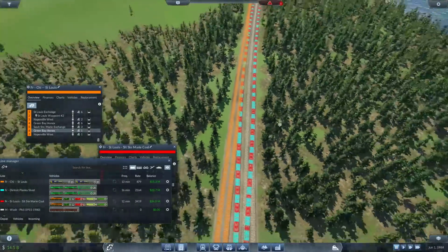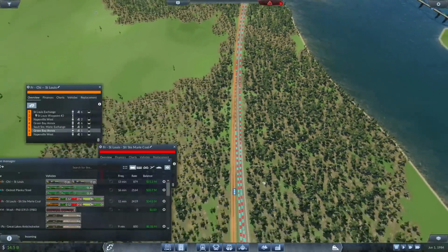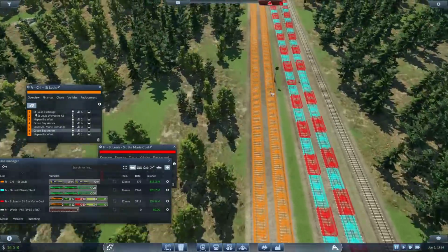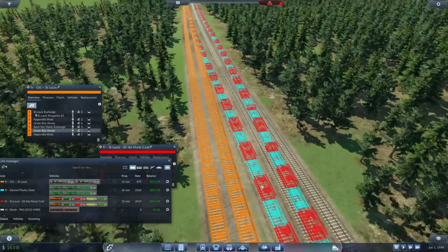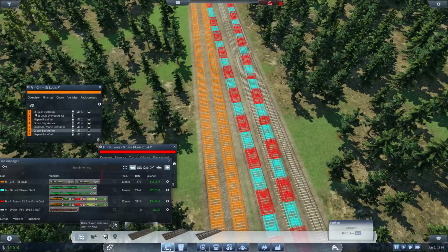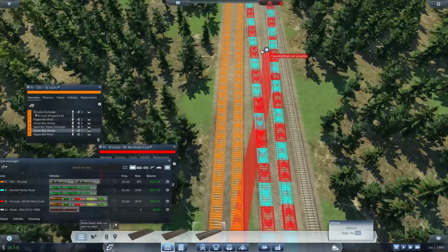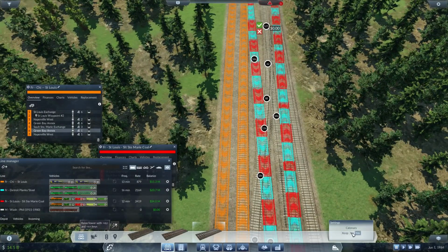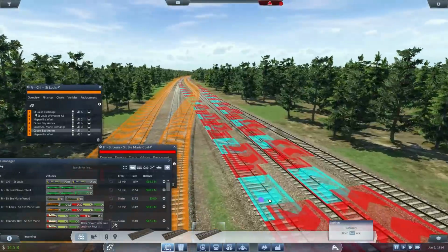And now we start running into issues. So this is where the problems begin. So what I need is a bit of rail that goes from here across to here. There we go. That's good.